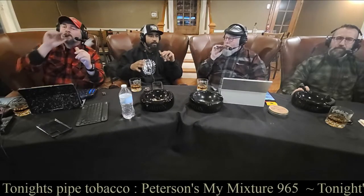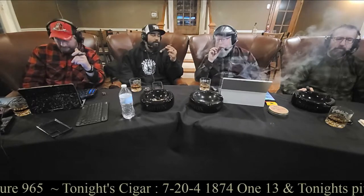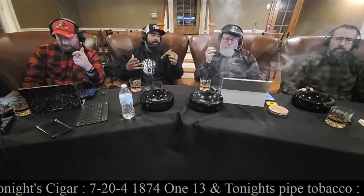I'd probably put this at like a 7.5. Yeah. I've had some pretty rich cigars in my time of smoking, in my adventures. Numerous adventures. But this is up there, though. This has got some really nice power to it, really rich. But again, with the richness, I think there is incredible smoothness to this.